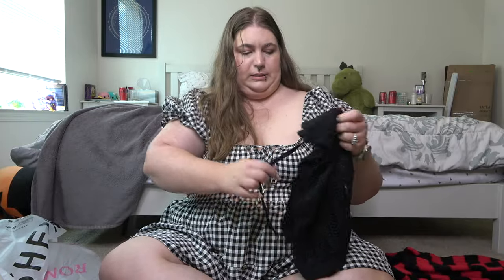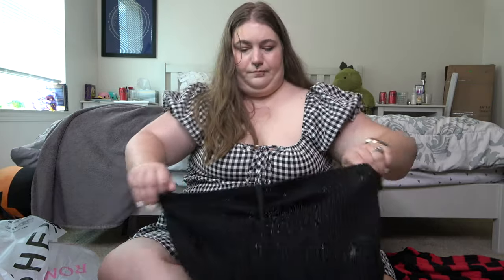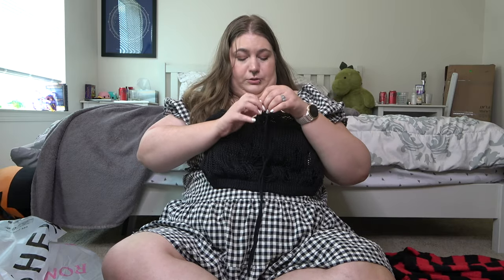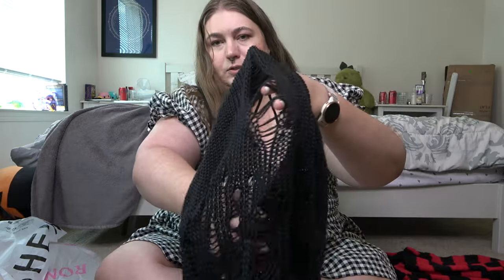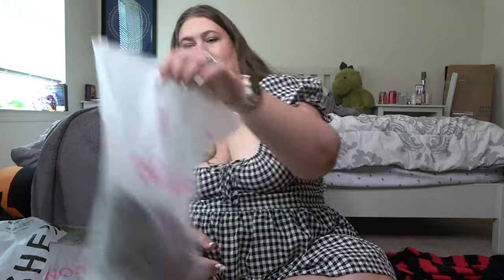Next is this distressed knit halter like this, and it has little stringy doodads that tie around your neck. And then it goes up like that. And you can see it's distressed. I love it so much. Yes, I am one of those people who will spend money to have holes put in my clothing for me. Sorry, not sorry.